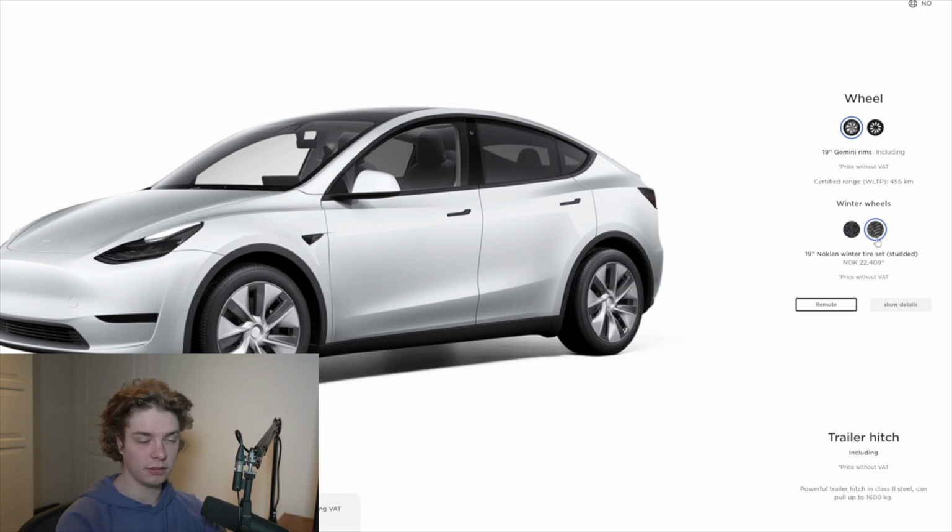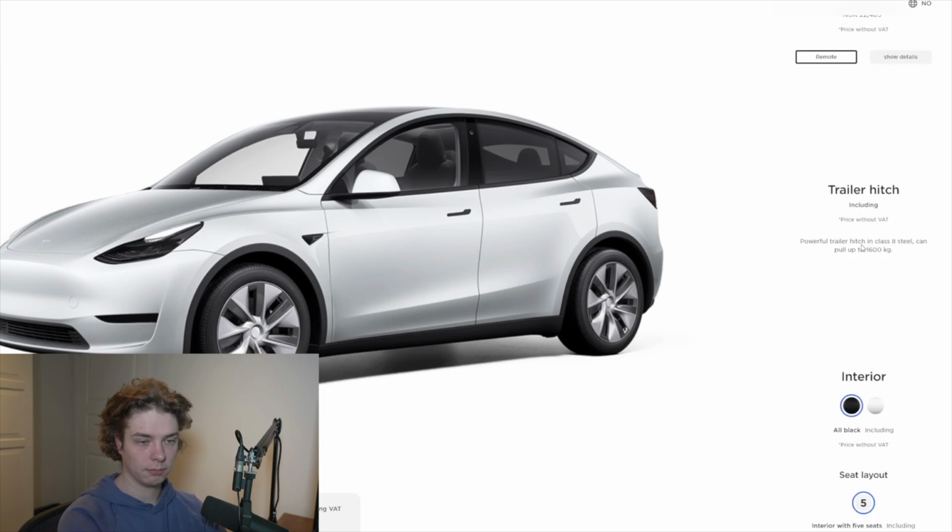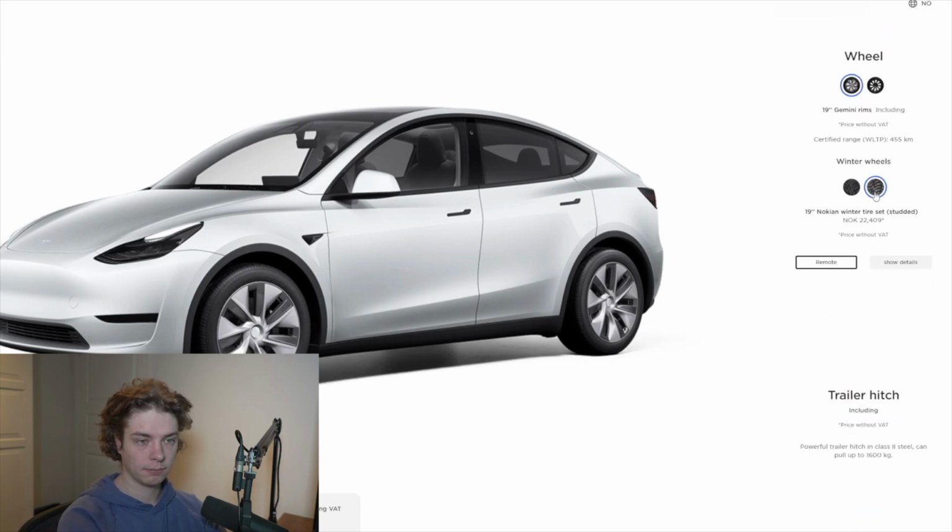But this is needed because this car is going to be used in icy conditions and very cold conditions. You can watch a lot of good YouTube videos on studded versus non-studded tires.